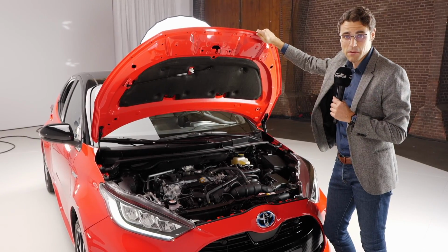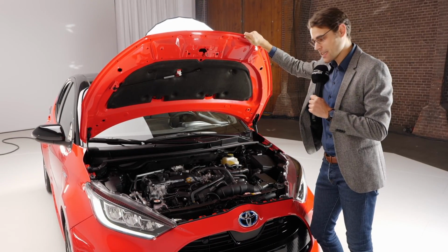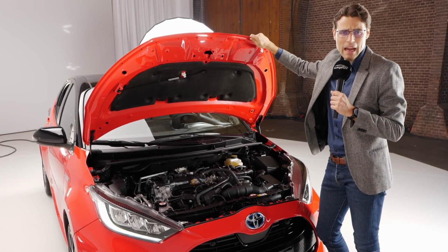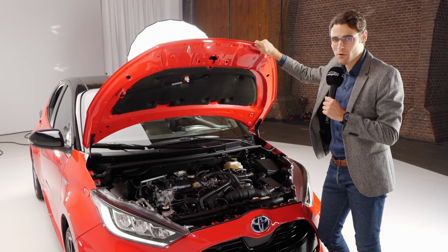And what's particularly interesting, whereas the other hybrid engines are based on 4-cylinder engines, here for the Yaris, or Yaris as we say for example in Germany, all are 3-cylinder engines, no matter if you go hybrid or not.